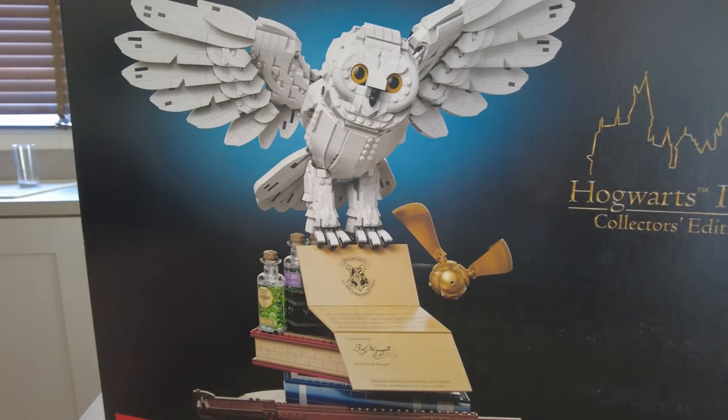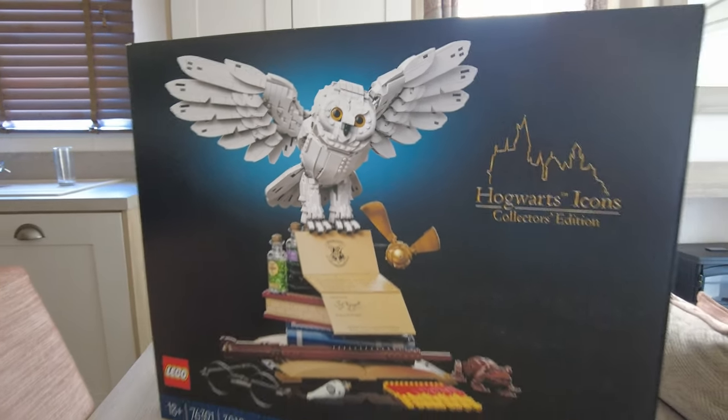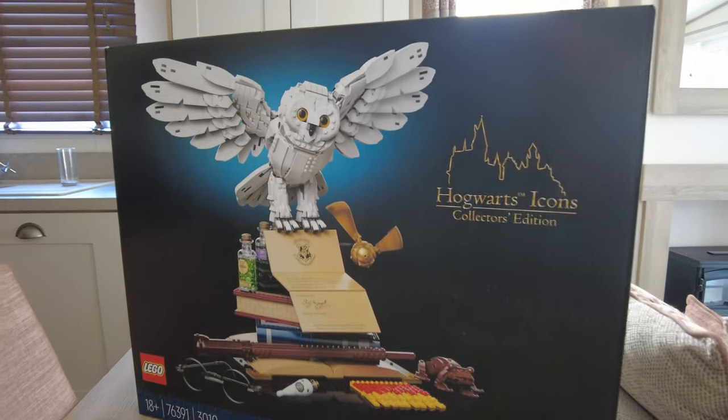It is time. So this is what he plans to build this evening. This is it. It's the Hogwarts Icons Collector's Edition. Yeah, I didn't really know what that is.